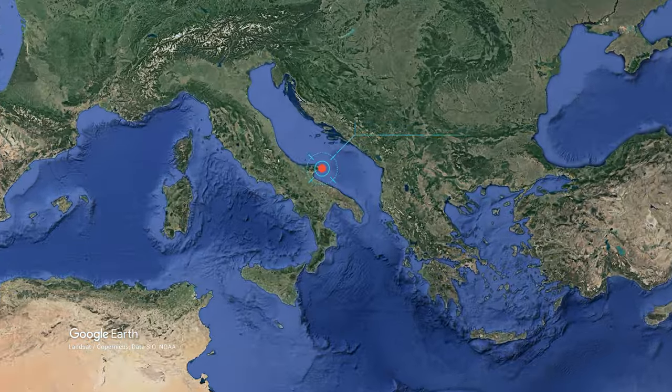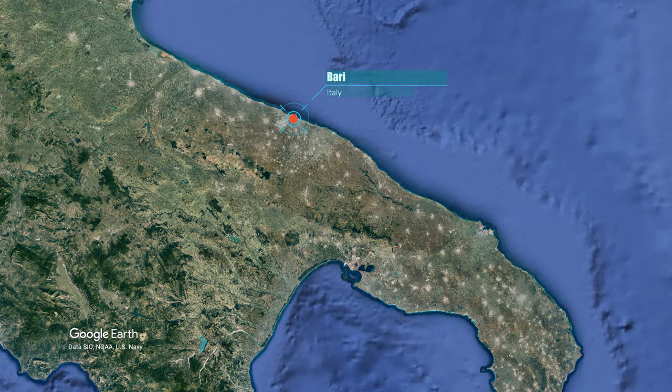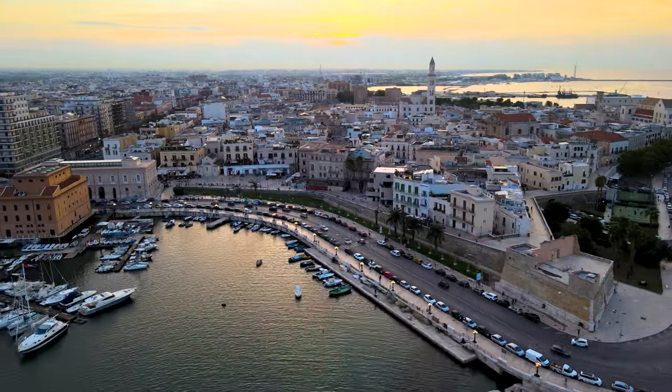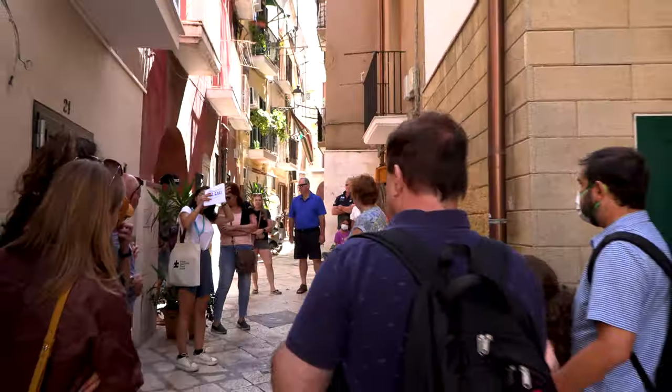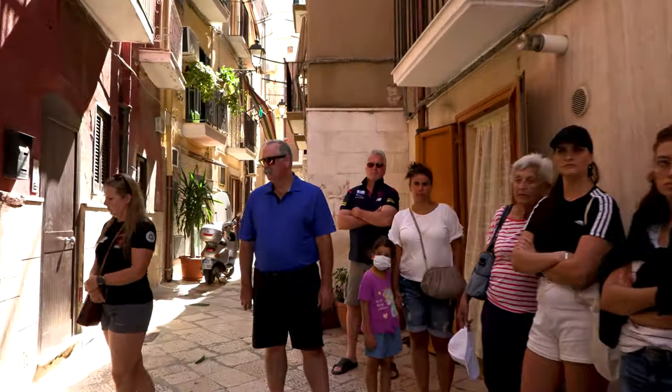Bari is located in the Puglia region of Italy, all the way in the south, a coastal city that has existed for more than 2,000 years. Let's now get down to the city of Bari and see what it has to offer.